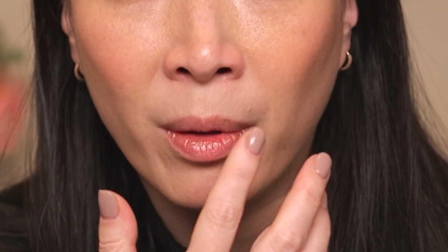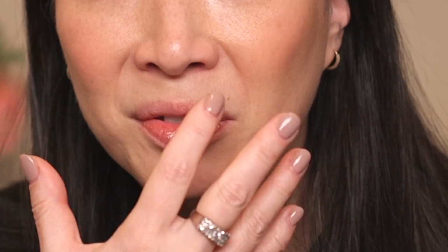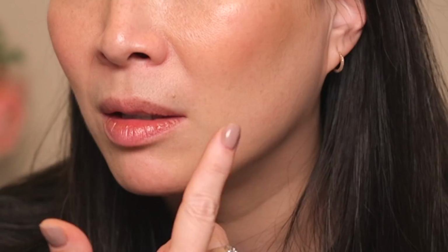I also, during wear tests, what I will notice is that sometimes around my mouth, foundation will start to look a little cakey. And I think generally it's just from eating, from talking and drinking or whatever. There's a lot of activity that goes on down here, a lot of movement. And this, it looks great. There isn't any kind of weirdness happening around my mouth. So I'm just really, really pleased.